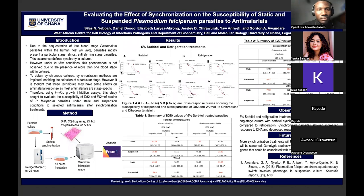However, the effect of the synchronization techniques that are used on the susceptibility of these parasites to antimalarials is not very clear. So therefore, using in vitro growth inhibition assays, this study sought to evaluate the susceptibility of Plasmodium falciparum parasites under static and suspension conditions to selected antimalarials after synchronization treatment. So below, I have a general outline of my work.